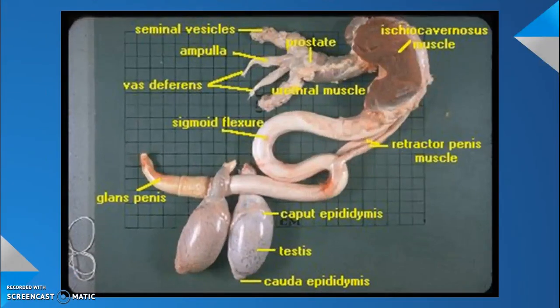So this is actually a bovine male reproductive tract. And you can see the seminal vesicles and the prostate. They also have what's called this retractor penis muscle. So when an animal is breeding a female, that penis will actually exit the sheath and then will be pulled back into the sheath once breeding is over. And that is all controlled by this retractor penis muscle.